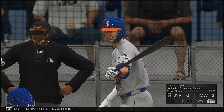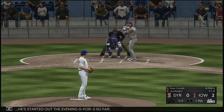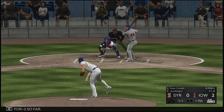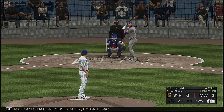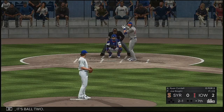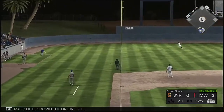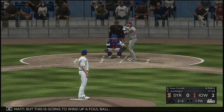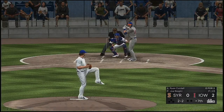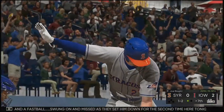Now to bat, Ryan Cordell. He started out the evening 0 for 2 so far. And that one misses badly. It's ball two. Lifted down the line in left, but this is going to wind up a foul ball. Ready with the 2-2. And a fastball swung on and missed as they set him down for the second time here tonight.